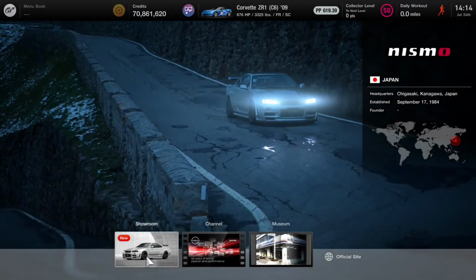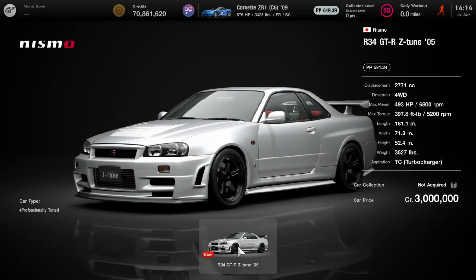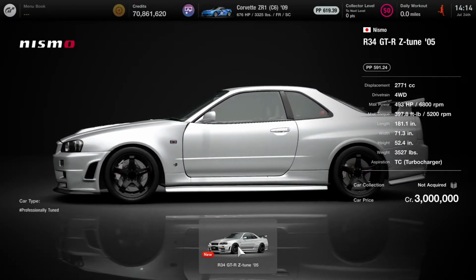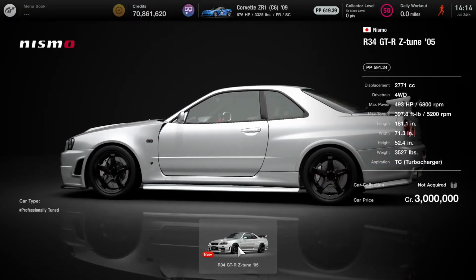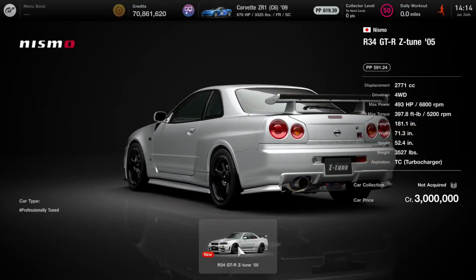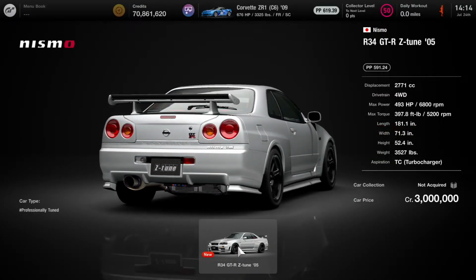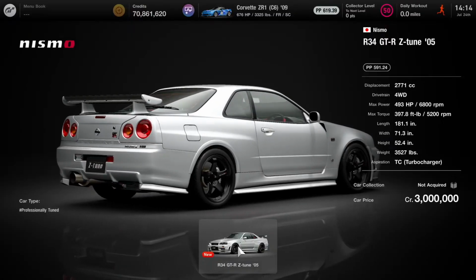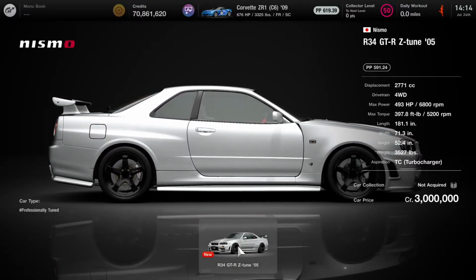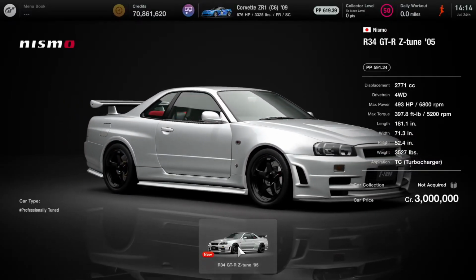Only one car in the showroom, followed by the channel and the museum itself. But wow, this is a very impressive price at 3 million, with the R34 Skyline serving as a base model in the Nürburgring version. It comes with a displacement of 2771cc. Drivetrain is all-wheel drive, producing 493 horsepower at 6,800 RPM, max torque 397.8 foot-pounds at 5,200 RPM.